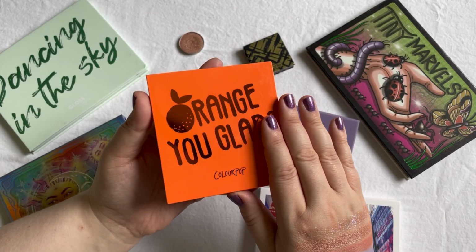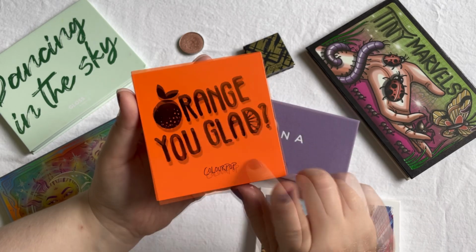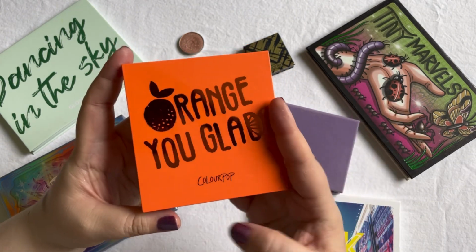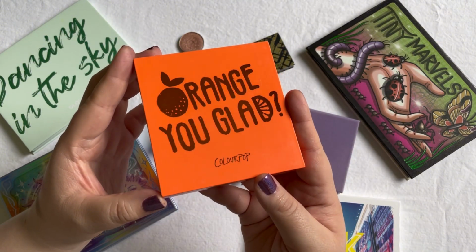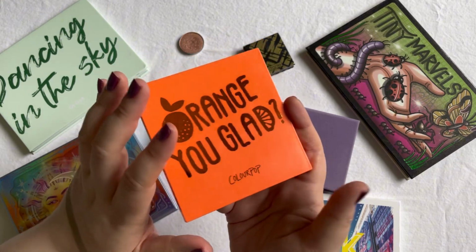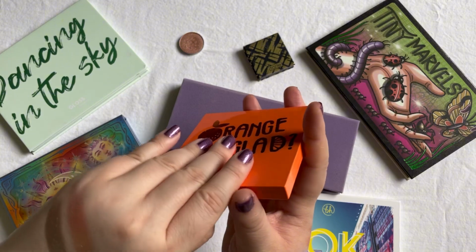And as you just saw, I'm rolling in my first backup shade, always with the Wheel of Names, and the Colourpop Orange You Glad got chosen. Once again, this is a palette I never used. I am very happy that I'm rolling these kind of eyeshadow palettes in, but also this means I'm definitely not going to hit pan, so hopefully this project isn't too boring for you.